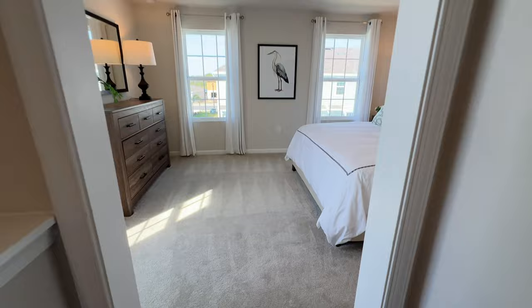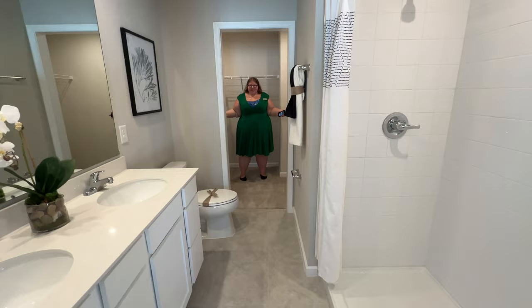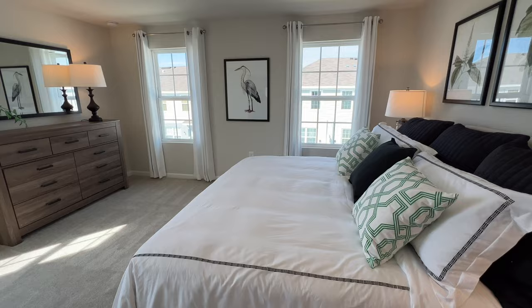There's a nice little window giving off some beautiful natural light here by the staircase. Look at how much natural light we have here in the master. So much light. Look at this walk-in closet, huge. And this bathroom is laid out great. You got your his and her sinks, and a really good sized shower here.